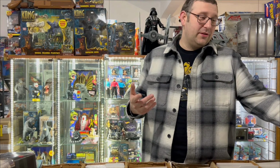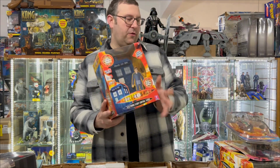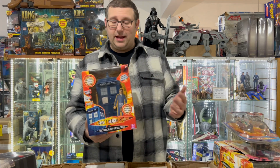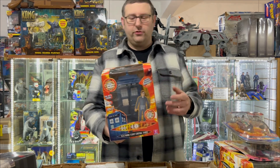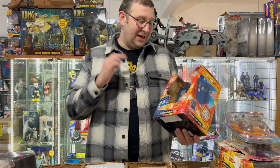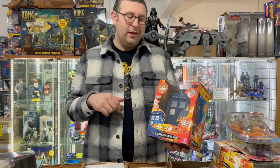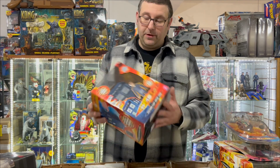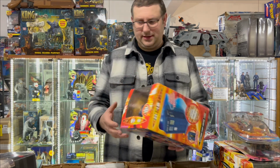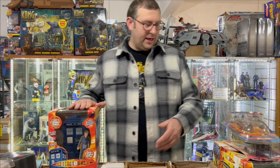There was a stall directly opposite me that had a load of Doctor Who stuff. And the first thing that I grabbed off them was this, the electronic flight control TARDIS. Now I haven't tested the electrics yet, and yes, the box has been opened, but the TARDIS doesn't look like it's been removed. I'm going to have to take it out just to check it and see if it is okay. But yeah, it's in quite good condition, and the TARDIS says always sell, always sell. So yeah, picked that one up.